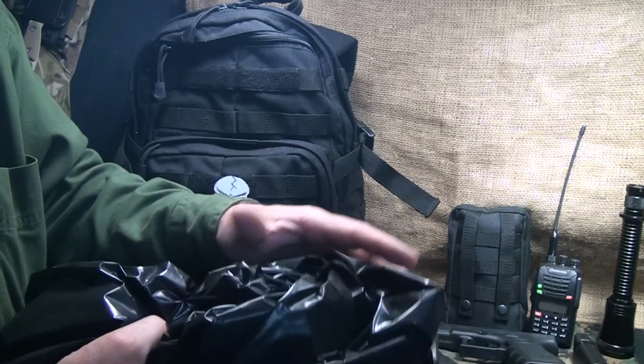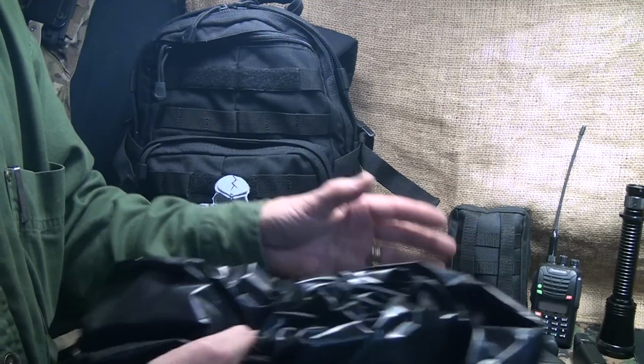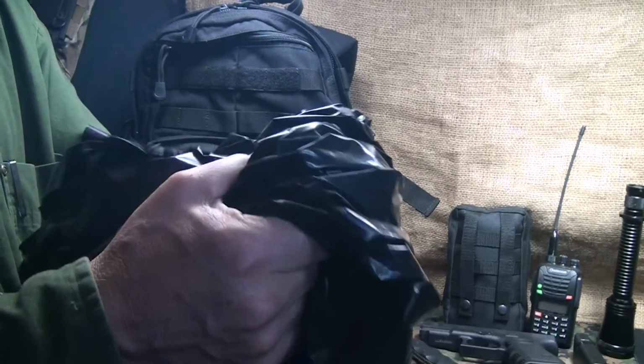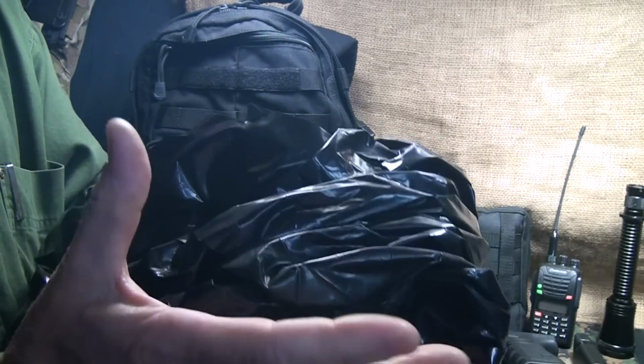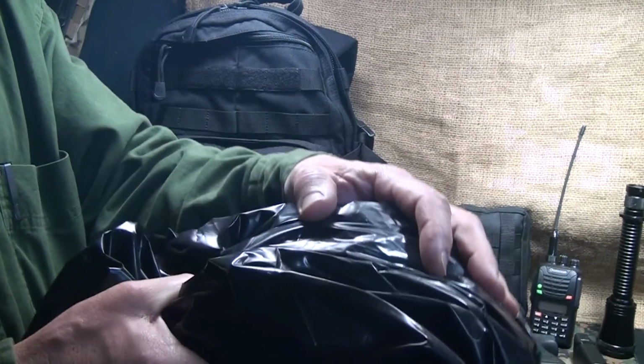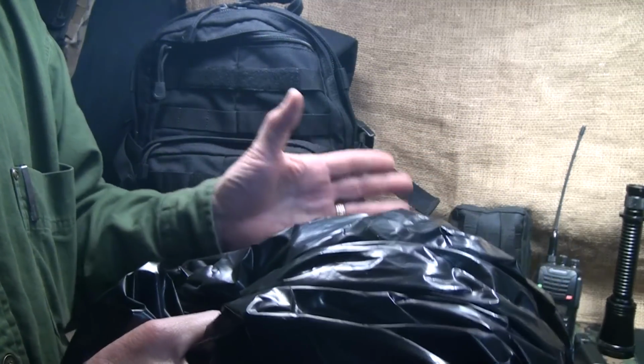One of the things about these bags is you can take your electronics, your flashlights, even your guns, and put them in here in a really rainy situation and secure them to where they won't get wet. Your medical supplies especially. These are waterproof, and once you seal them up, it's going to be a great way to keep things dry.